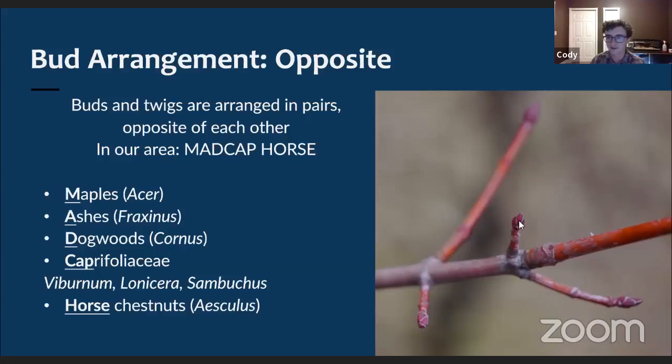At the tip of the twig, you've got a terminal bud, and we'll talk more about all of those sorts of things here at the end or in the next few slides. You can also have lateral buds, which will be off to the sides. Buds, leaf scars, and twigs follow one of three options for arrangement on the twig. The first one we're going to talk about here is opposite. So in this example here, you can see you have two twigs coming off of the same point on this twig that they're branching out of.